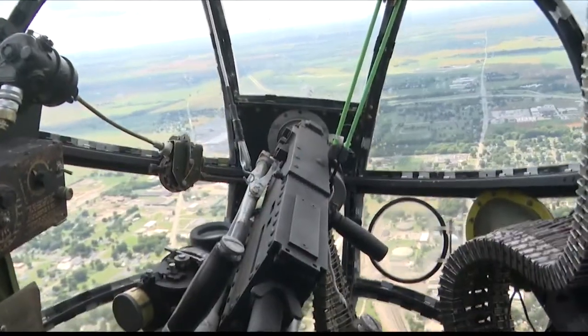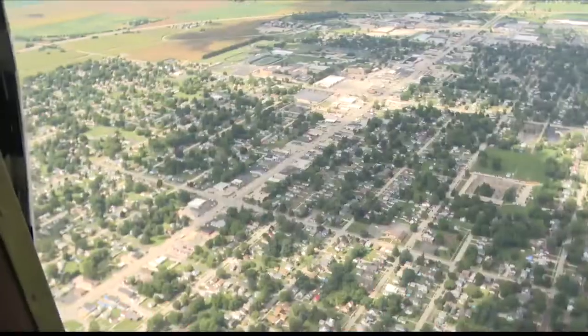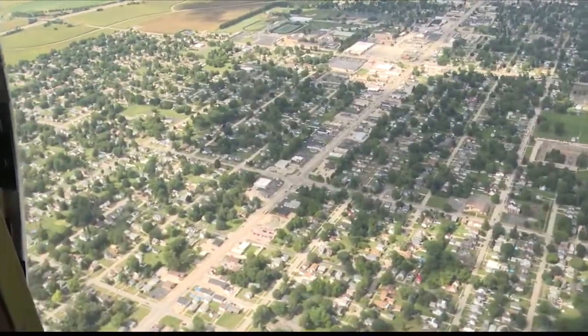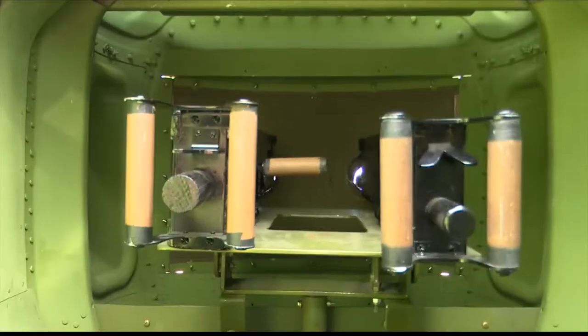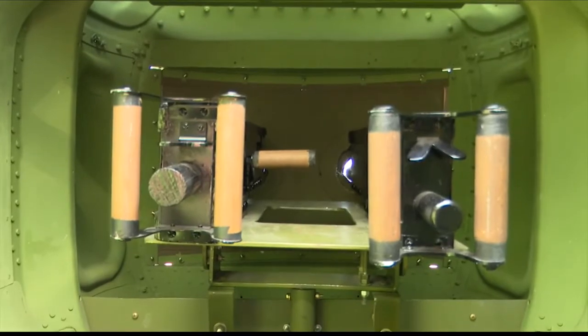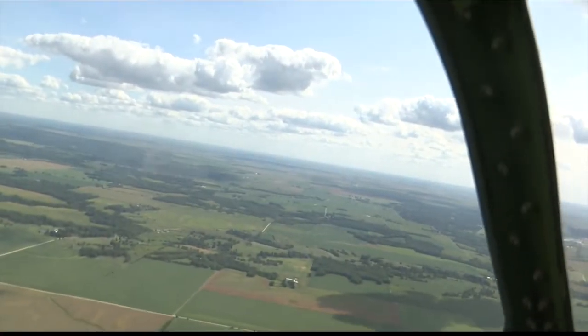From the front gunner position under the cockpit to the tail gunner position. I was underneath the cockpit and it gives you almost a full 180-degree canopy experience. You get to see the corn going beneath you. And then in the back, we got to go into the tail gunner position and experience what those veterans got to see on those days.